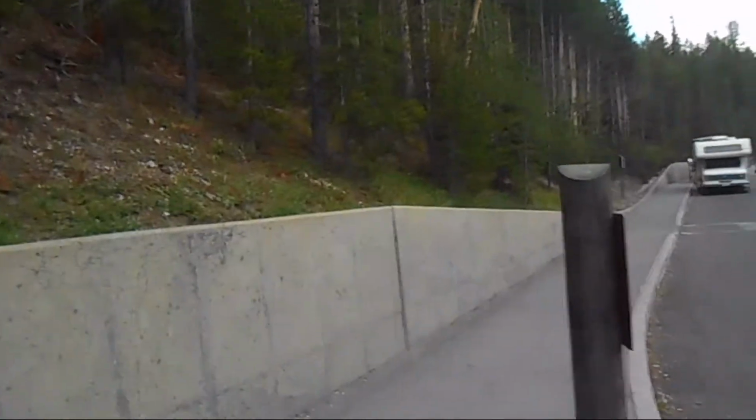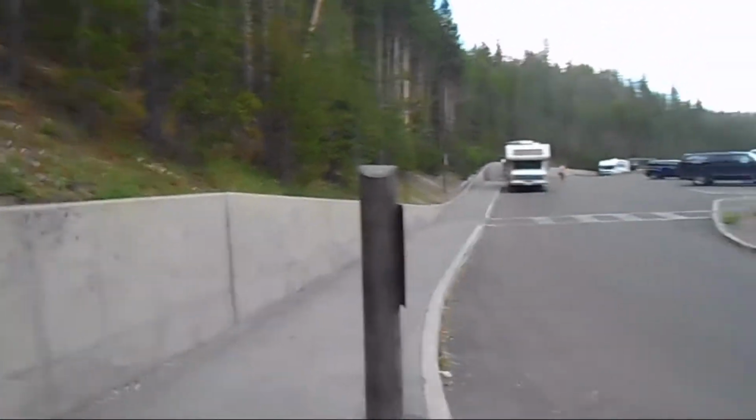We've made a stop at the Yellowstone Grand Canyon, and we're going to look at the lower falls right now. I dropped Lucy off down here and then went and parked, and it wasn't so bad. There's Classy right there. So let's go see what this is all about.